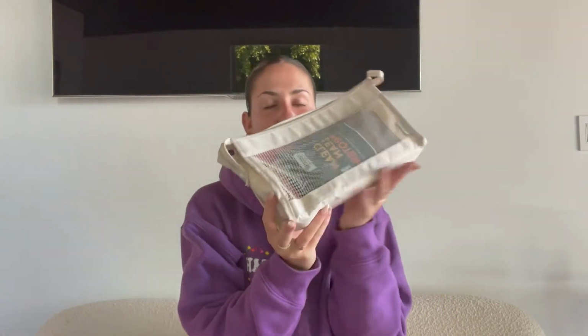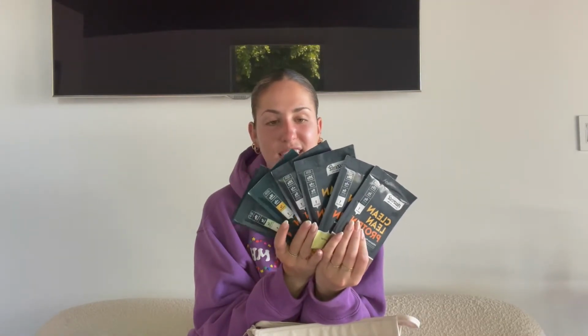Okay, this bag. So I talked a lot about this in my Pack With Me video. I was so excited about this and it actually ended up being really great. I brought a lot of protein powder. So I will say I brought a bunch of protein powder that I use at home. These were all single serve packets, which was amazing because I could just throw them into milk, water, oatmeal, whatever.